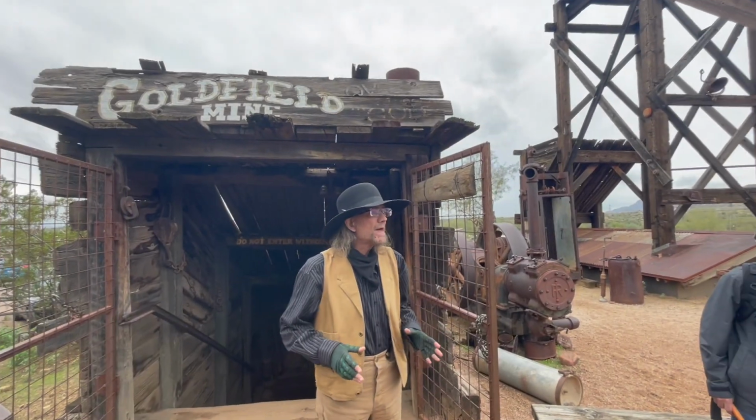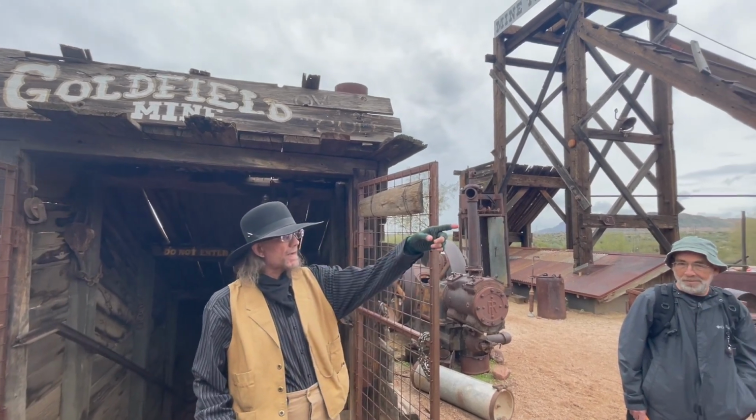When the miners heard that double whistle, they all knew to check in at a horse house, like that little brown shack.